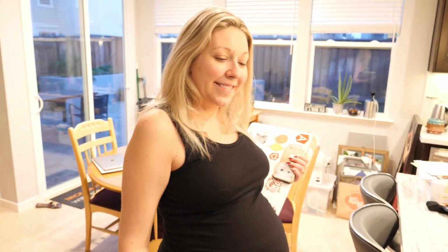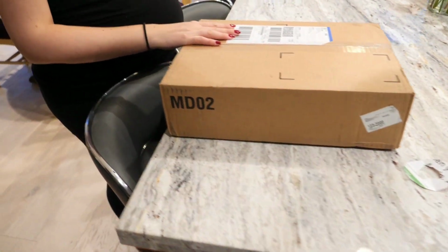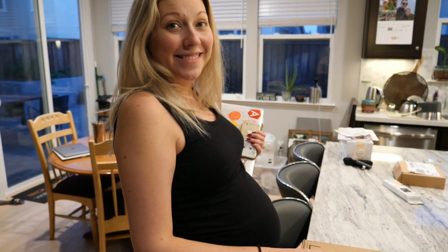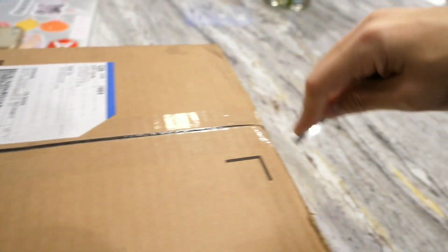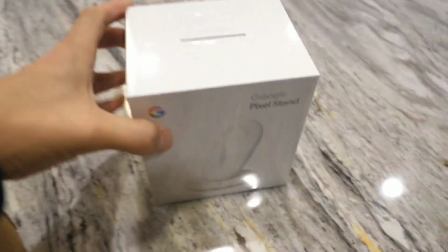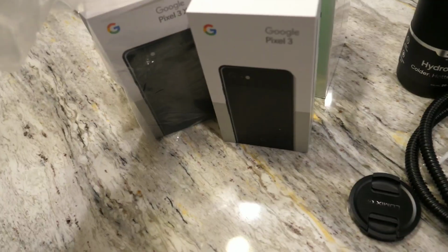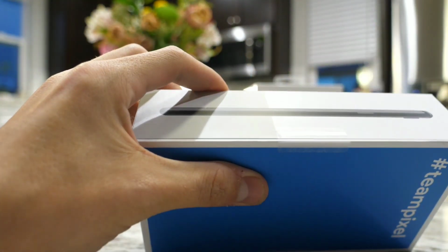We just got a package with some Pixel phones. This is it. Oh my god. The Google Pixel Stand. Hashtag Team Pixel. Pixel 3XL. What? And a little baby Google Pixel 3. Ta-da!